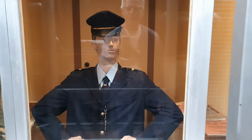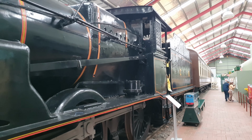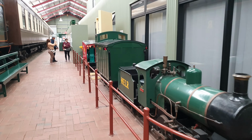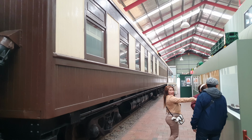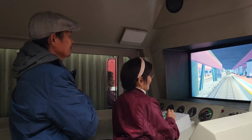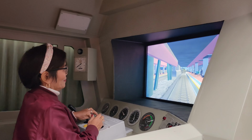Three tickets, please. Thank you. Mama, the train driver. Ayan, driver na si Mama dito.